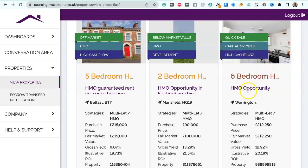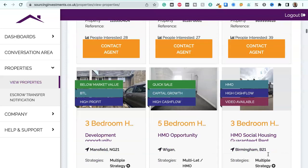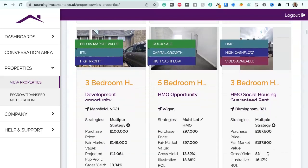Got a six-bedroom house, HMO opportunity in Warrington, suitable for multi-let/HMO strategies. Purchase price £212,250. Fair market value £212,250. Gross yield is 12.92%. Illustrative ROI is 20.19%.